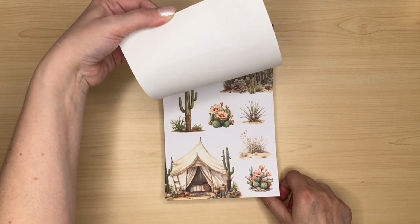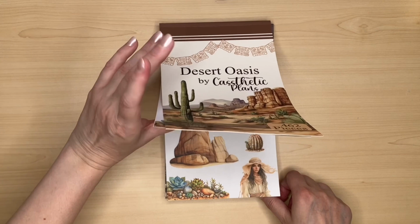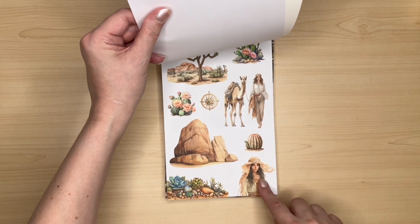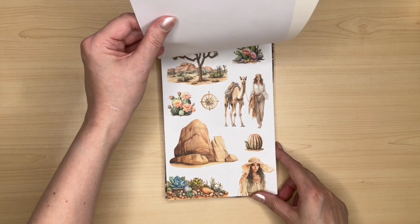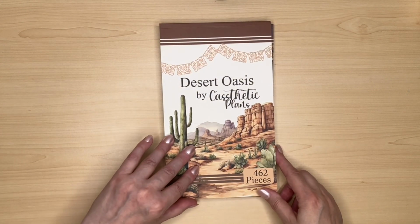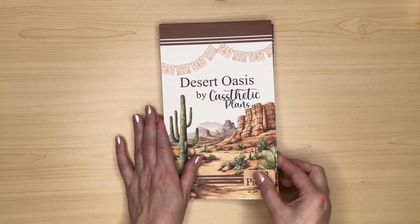I was a bit disappointed that we only got the girl with a camel on the first two pages and this girl here. I would have liked maybe a couple more of the girls, but I also have lots of girl stickers from Dream Flare Studios that I could use.